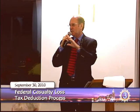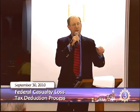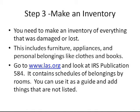Now, step 3, if you're following on the 2-page handout, is make an inventory. I'm going to divide this discussion into 2 parts: the loss to your appliances and your personal belongings, your furniture and other items, and the loss to your house, because they really present 2 different problems. Now, you need to begin making an inventory of the items that you lost, whatever was damaged or you threw out. And that can be a lot of items, I'm sure. But the IRS has a book that helps.